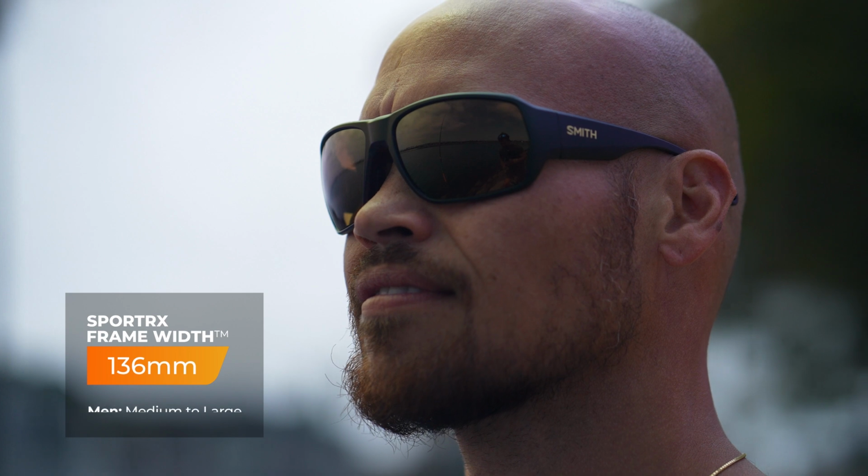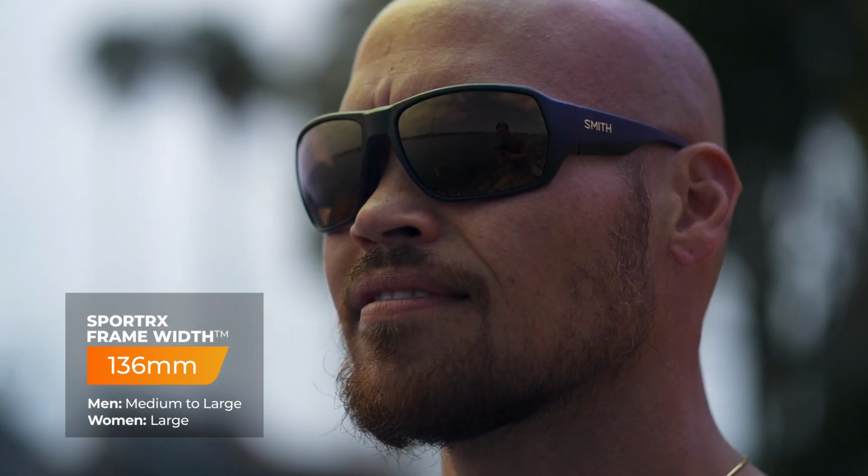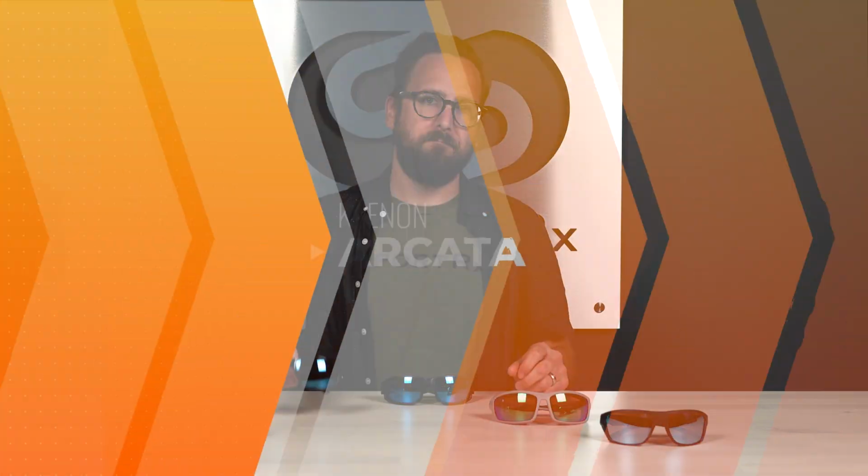When it comes to sizing, this is available with an SFW of 136 millimeters, again, which is a medium to large for men or a large for women.